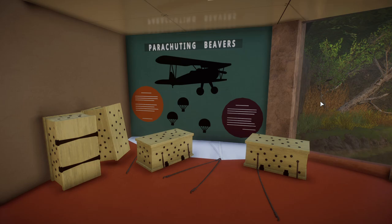So when people started moving there, they started encountering problems with beavers because we were flooding the areas, and people decided to move the beavers, but they couldn't do it on cars or something because it was just too far out. So they decided to parachute them into the wild. And yes, they created these crates, which open automatically the moment it touches down.